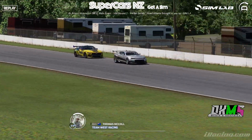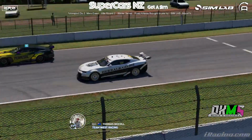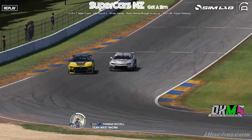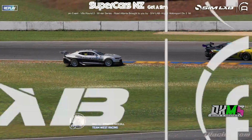Let's just see what happened. Team West, neck and neck down that straight into that 90 degree. Thomas McCall, big lock up, just didn't quite get around there. Go back to live.